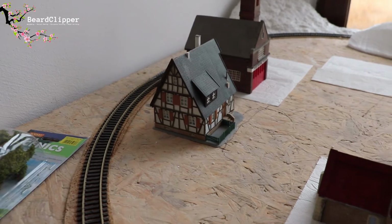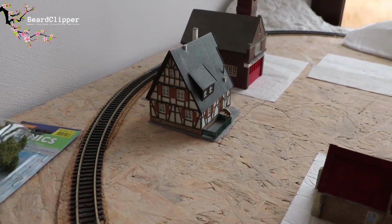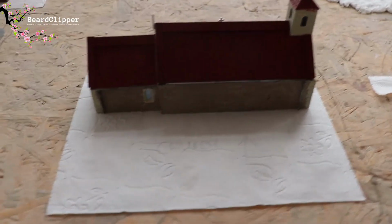I'm considering them, or once it's finished and I get to do the sign, I'll be picking one. The pub does not need to have an extra base because it's already sitting on one, which is really cool, so I'll just scenic that and then I'll be able to drop that in. And then the church here again is going to sit on this shape.